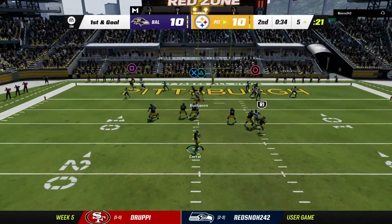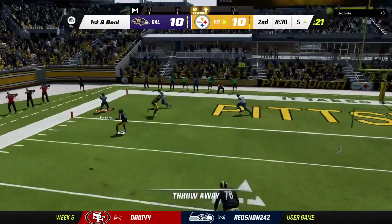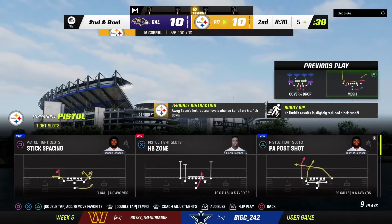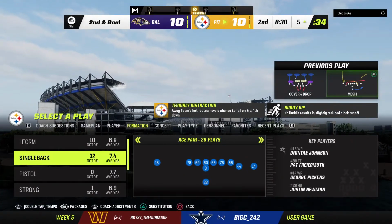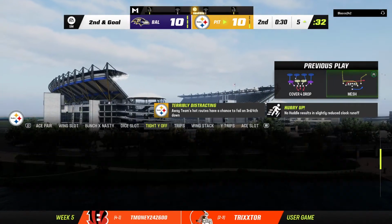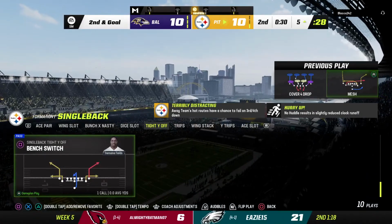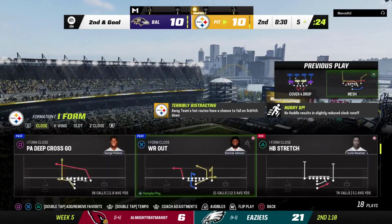Corral looking to throw. And he just throws this one away. Smart decision here this close to the end zone, and it brings up second down. I'm really liking what I'm seeing from this defense because their coverage has been playing at a shutdown level so far. Even backed up late, they're forcing incompletions and fighting to keep them out of the end zone as the first half winds down.